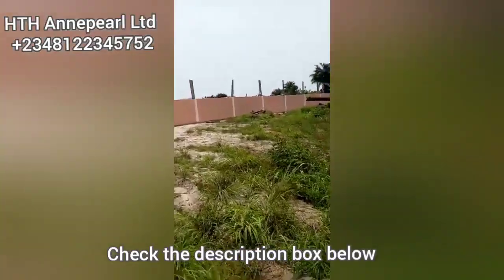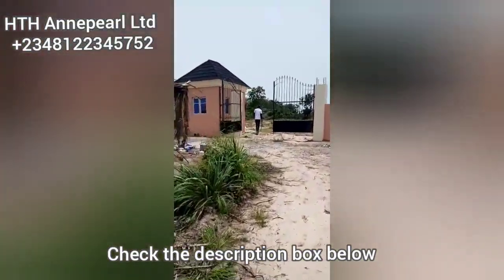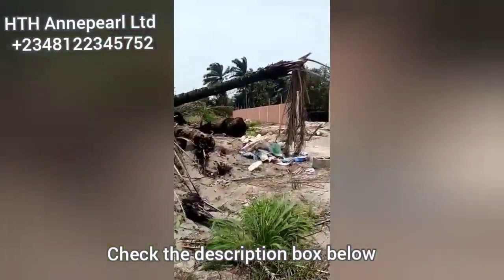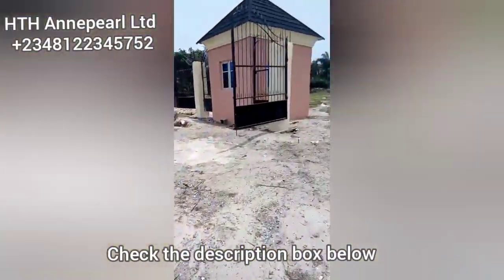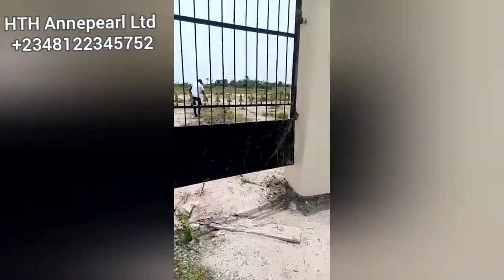Okay, these are investment lands that you can keep for 5 to 10 years, and you make use of it. You don't miss great opportunities like this. Some people have missed this kind of opportunities years back, but they couldn't even turn back the hands of time.